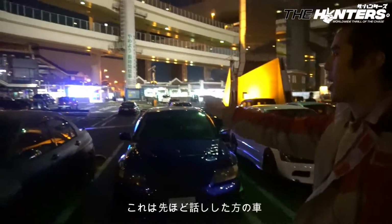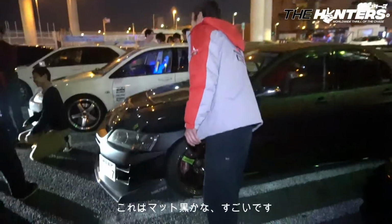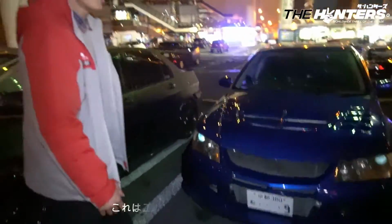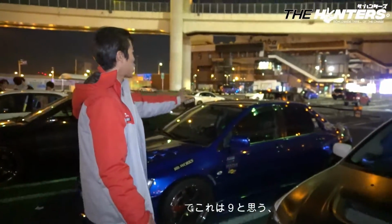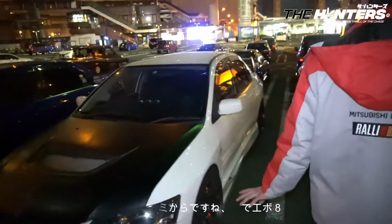The guy that I talked to earlier, this is his car, it's a 7. This is matte black, I believe. Really, really nice too. We have, I believe, this 8. This is a 9 actually, it's got the aluminium roof. And this is an 8, I believe.